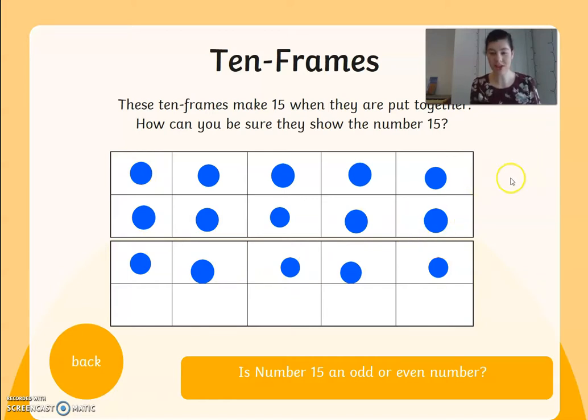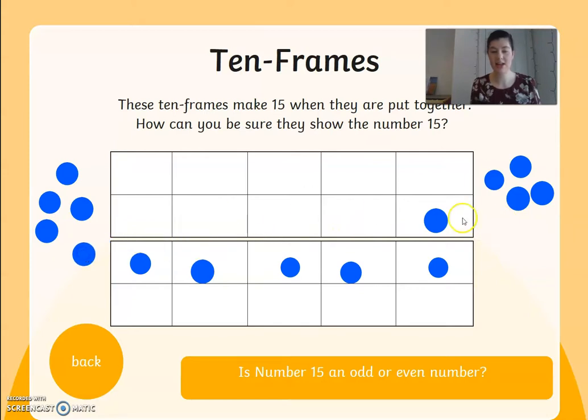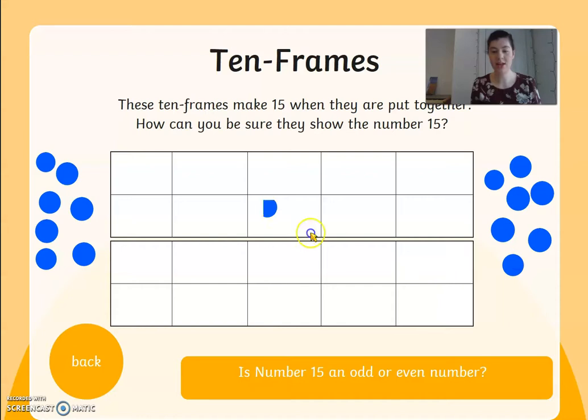Now, we're also going to have a bit of a think about whether number 15 is an odd number or an even number. Okay, let's work it out. So we are going to share our counters out into 2 groups. Are you ready? Let's go 1 over there, another one over there. So we've got 3, 4, 5, 6, 7, 8, 9, 10, 11, 12, 13, 14, 15.